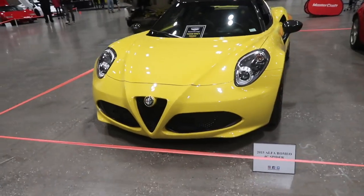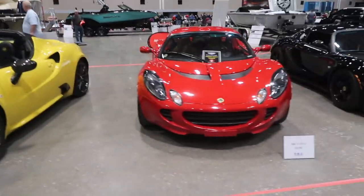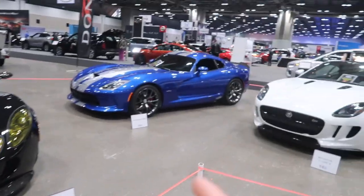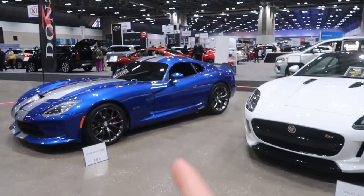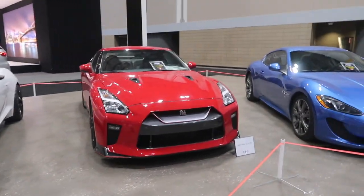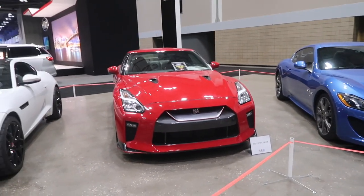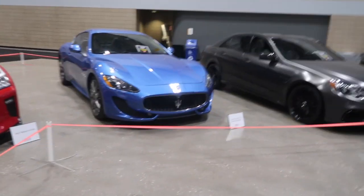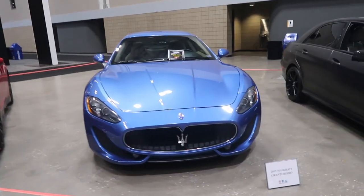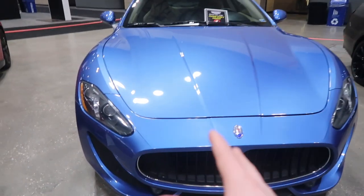So we got a couple Alphas here. Here's the Lotus. And then another Lotus. Now, 2013 Dodge Viper, pretty cool. We have a Jaguar Type F. 2017 Nissan GTR. And then we have a 2015 Maserati. Beautiful car. I love the color of this, don't you? I think just the blue looks really good.